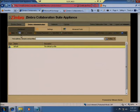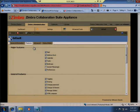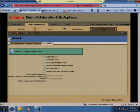Using a concept that we call profiles allows us via policy to configure the features that we enable for the customer, what they have access to, things like all the apps that we know, mail, address book, calendaring, a little bit granular feature control that we have here. Also being able to control whether they're enabled for mobile device access. We do support in the appliance today mobile device access for ActiveSync enabled devices.